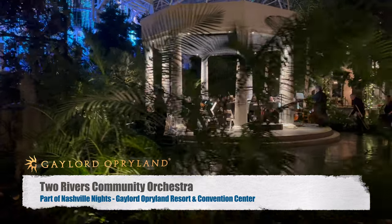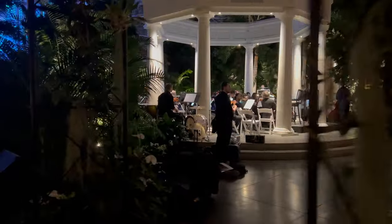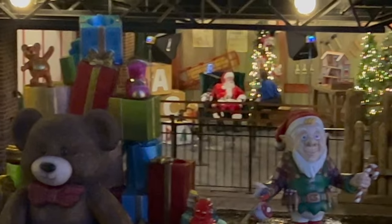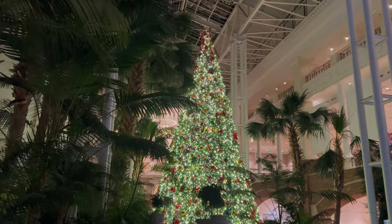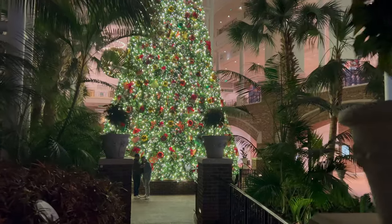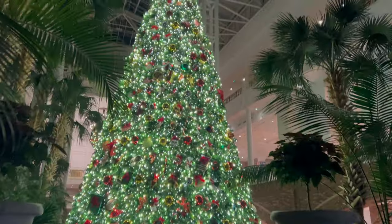Orchestra performing in there. That's really cool. There's Santa down there. You can get your picture taken with him. He's talking with an employee right now. Here's the Christmas tree. We saw it earlier, not lit up. Now here it is, all lit up.